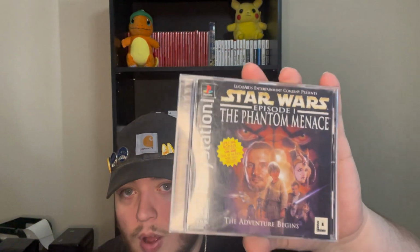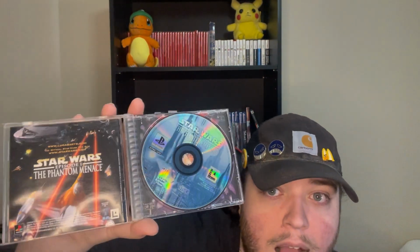It is PlayStation Star Wars Episode 1, The Phantom Menace. And it's actually in very good condition. I looked up sold comps on eBay, and it's trending around $15. I am adding this into the collection. It'll be the first PlayStation 1 game that I am adding to the collection. I don't know if it's a good game or not. It looks like it might be. So we'll find out, right?